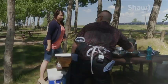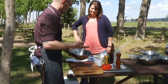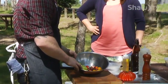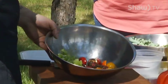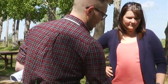So what we have here is a mix of some really nice cherry tomatoes and some diced green tomatoes. It's going to give us a nice textural contrast, and they're pretty acidic, so it'll be really nice with the pork. And I'm going to use just an heirloom beefsteak tomato.